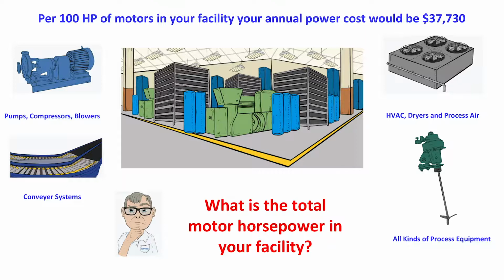I did an informal survey at our own house to see how many motors we have, and around 35, to my complete total surprise, I stopped counting. There were more. So the $64 question is, how many motors have you got in your facility? And more importantly, how many horsepower do you have installed?